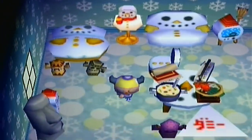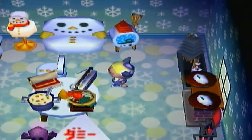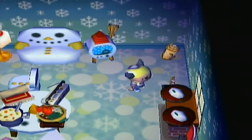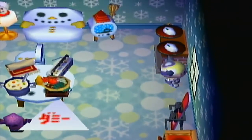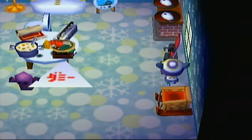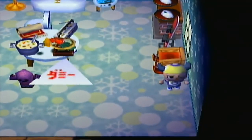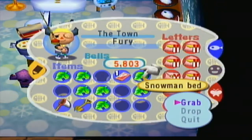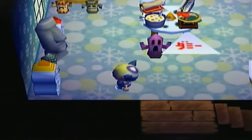Snowman bed. We already have one. We don't have a place for four pieces of furniture, do we? Unless... Maybe we move this up. And this moves up. I really have to look up, like, HRA prizes and stuff at some point. But, let's see, we want the snowman house bed. Yeah, that doesn't look too bad.